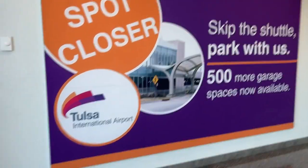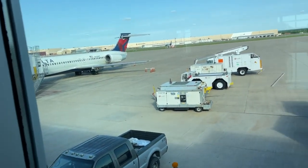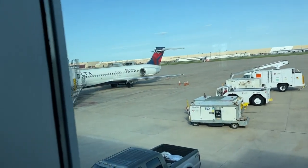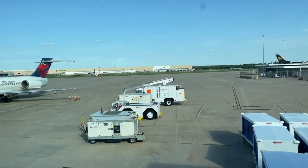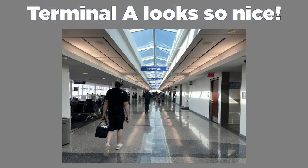I see additional parking spaces. They definitely needed after this morning, but it's just so awesome to see the airport. So much traffic. I mean, that's awesome. Tulsa did a great job. One water cannon salute would have been awesome, but I'm not going to complain. It's okay. They did it when Breeze was a new airline, so there we go. All right, Delta's taking off. I'll check it in a moment.